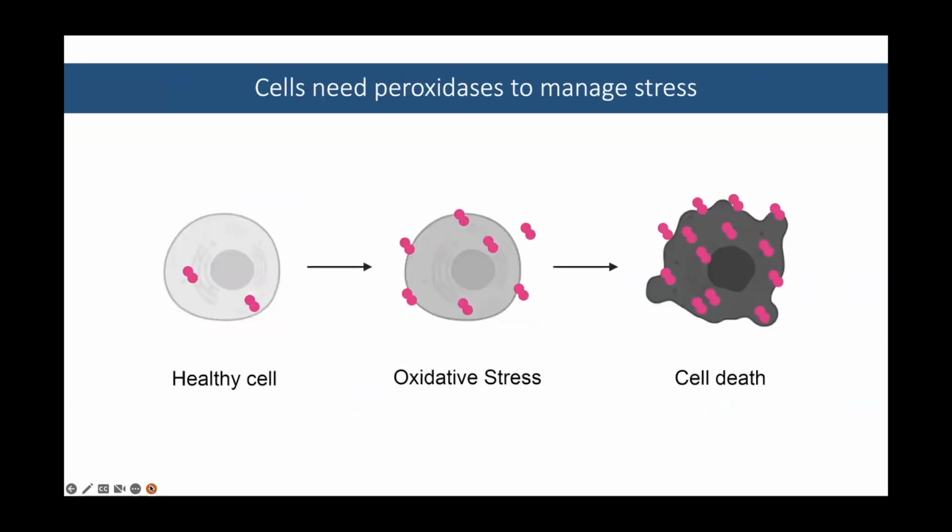In a healthy cell, it's normal for there to be low levels of peroxides present, but if there are too many of these molecules around, then the cell is experiencing oxidative stress. And peroxidases help relieve this stress. At high levels of oxidative stress, this can actually kill the cell. And so peroxidases help cells manage this kind of stress.